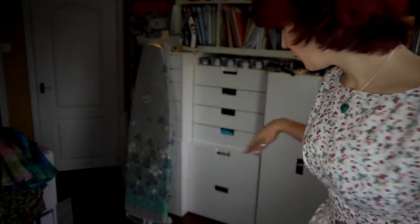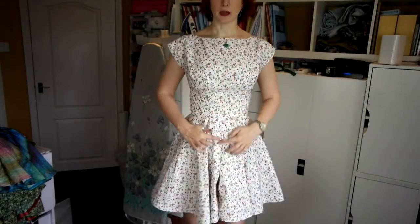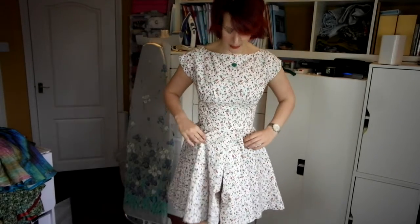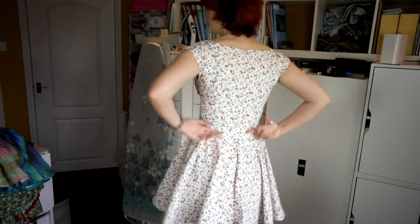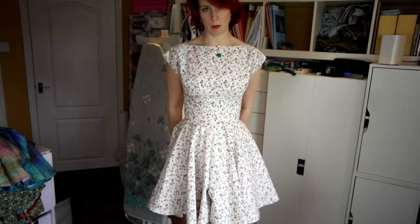And the actual pattern calls for a side zipper because the front and back have like a pleat detail here at this part, so that it kind of looks more like a skirt. And the way I got around that is that I just put the pleat detail in, pressed it and sewed it in place, and then just added the seam allowance so that that's where I put my zipper in. So yeah, I'm really happy with how this has worked out.